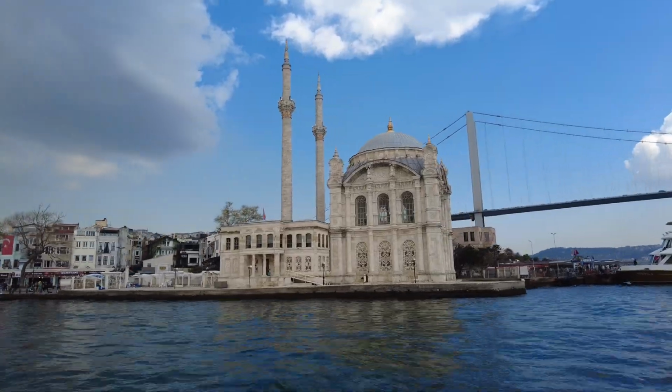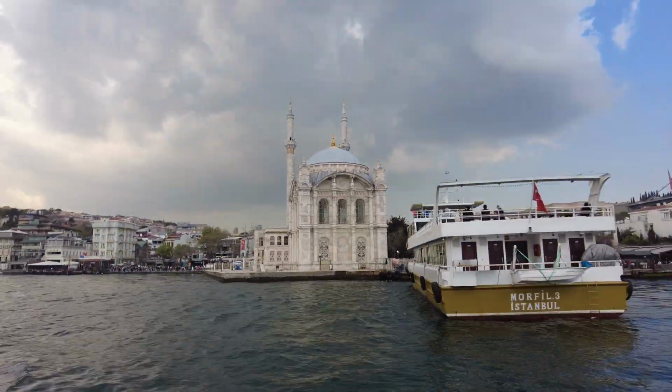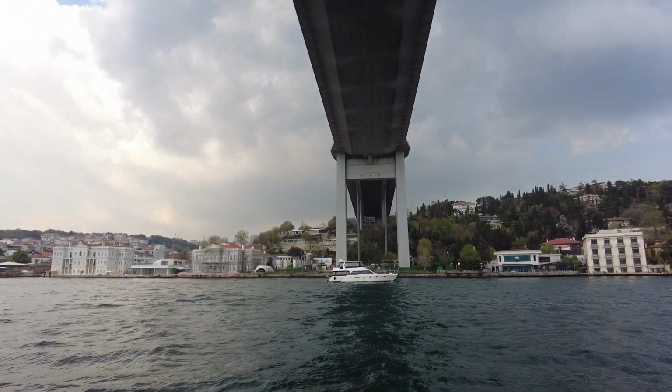We also recommend taking a Bosphorus tour. There are ferries dedicated to these tours that were as cheap as $4 US. You can easily spend more if you would like a more upscale experience.